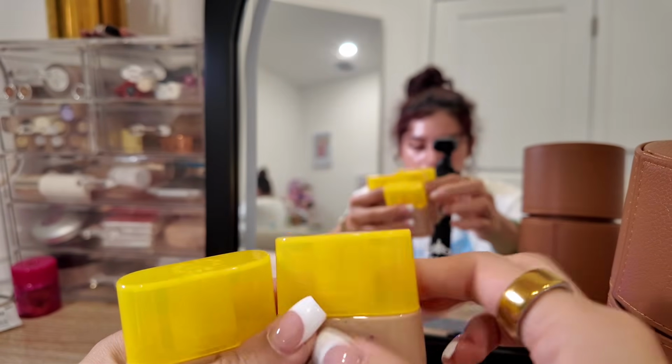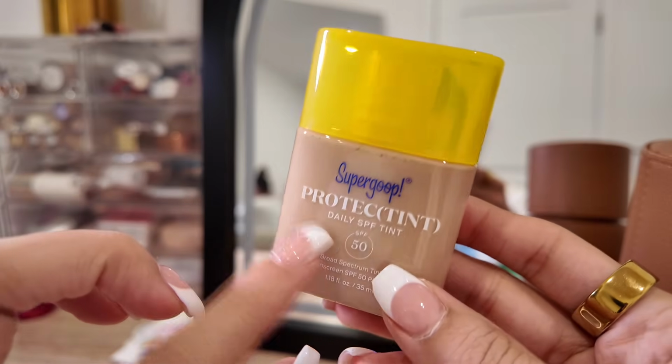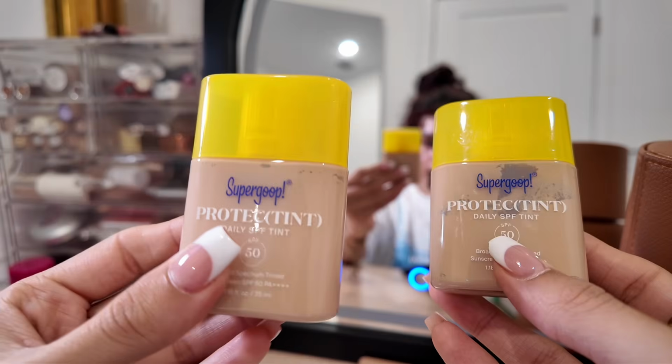Yes, I do. And then I do have the shade 26W, but I haven't had to use it, so I'm going to be giving this away because it's brand new. This is the 24N that I've been using, and then this is my backup.